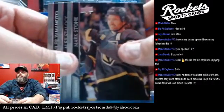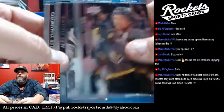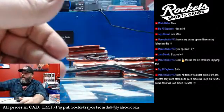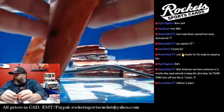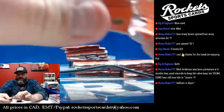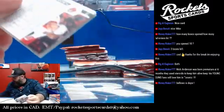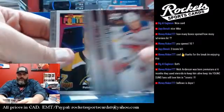Nick Anderson was born premature, 6 months. They used steroids to keep him alive. He's young gun Spain. I love him in Toronto. That's a cool little tidbit. Nick Anderson, Toronto Maple Leaf young gun. You're saying? I think we've had him, haven't we? Who? Nick Anderson. Have we had him? No, we've had Robertson. We had Nathan. We had Liljegren, Robertson, the goalie. I don't think we've seen Anderson yet.